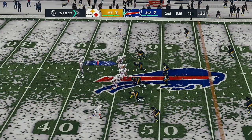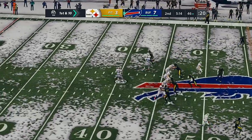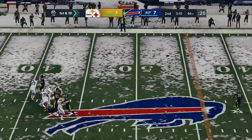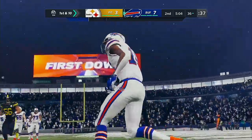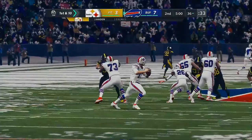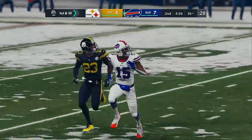Back-to-back good plays have them on the move on first down. So they fake the handoff. Now Allen. It's brought in. It's John Brown. And he is tackled inside the 40, not quite to the 35. Another nice gain. That's now 30 yards between those last two plays.